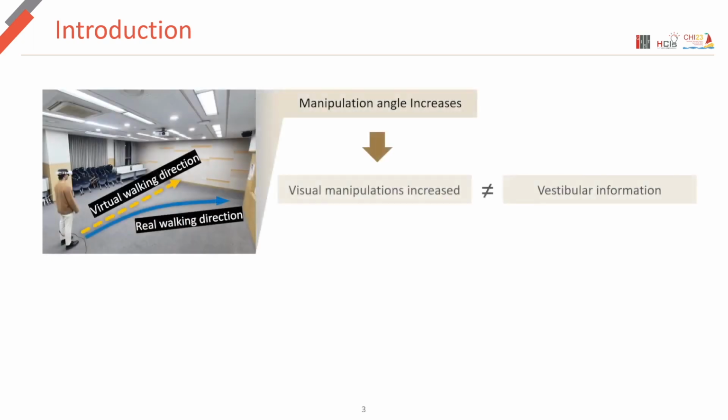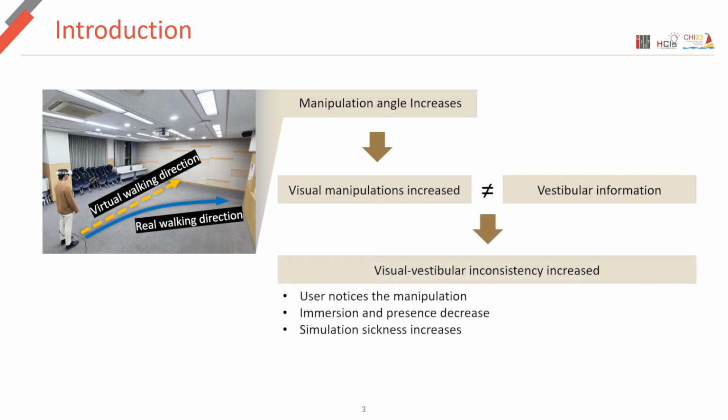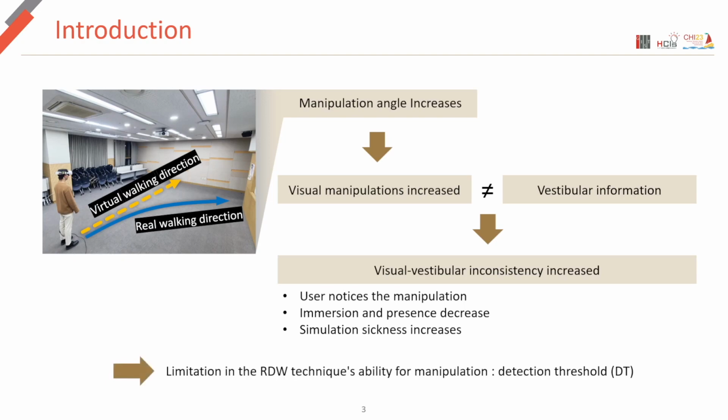However, redirected walking faces limitations when the user needs broader angle changes to avoid obstacles. Increasing visual manipulations can lead to visual-vestibular inconsistency, where users may notice the manipulation, reducing immersion and increasing simulation sickness. This limitation, known as detection threshold, restricts the user's path manipulation and expandable spaces.